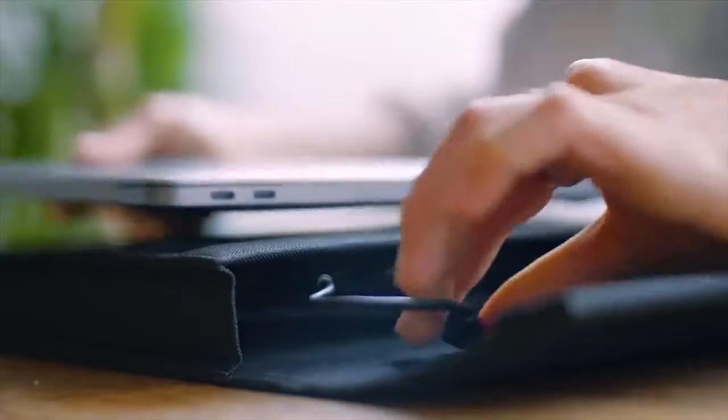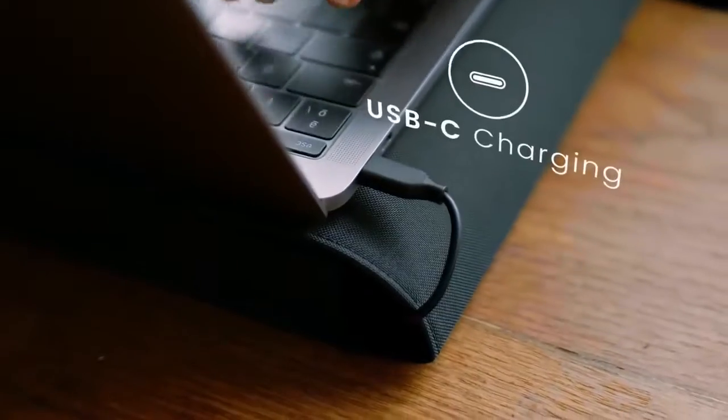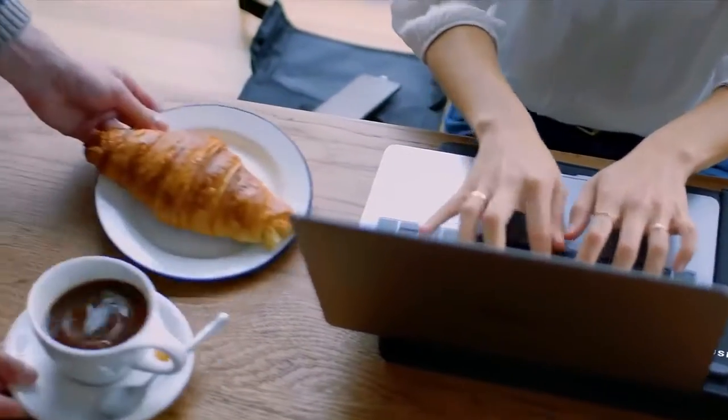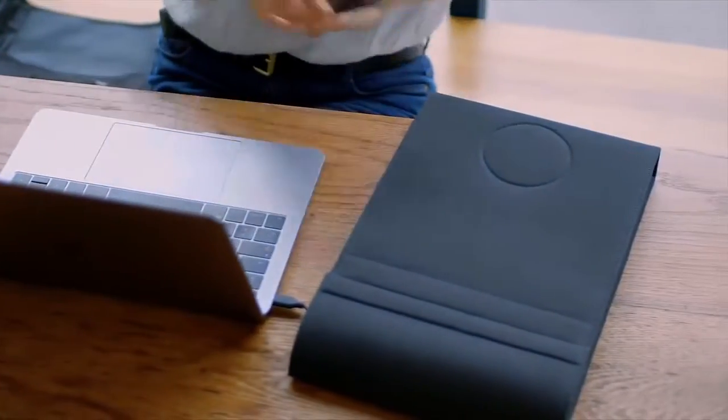Without energy, it's hard to keep momentum. When you're on the move, you need power that moves with you. We've made Lair for this purpose. It's a Bluetooth-enabled laptop sleeve, which can charge your laptop, PC or Mac, smartphone and tablet simultaneously wherever you are.